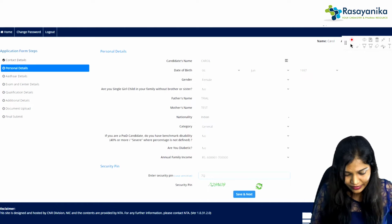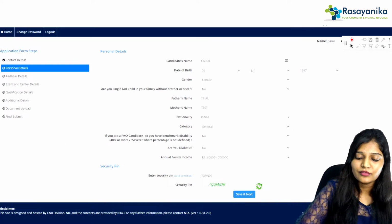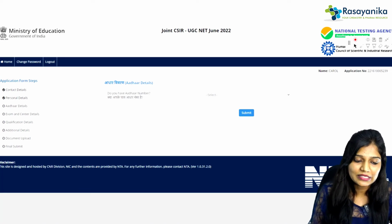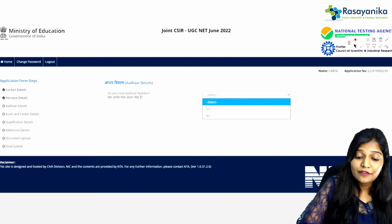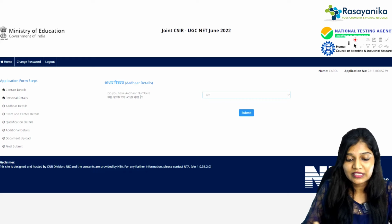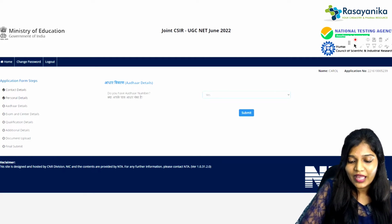So let me do that. After that, click on save and next and just submit by clicking yes. The next is very important, Aadhar number. Do you have an Aadhar number? If you have an Aadhar number, click on yes. If you don't have, you can click on no. So I'm just clicking on yes and then submit.